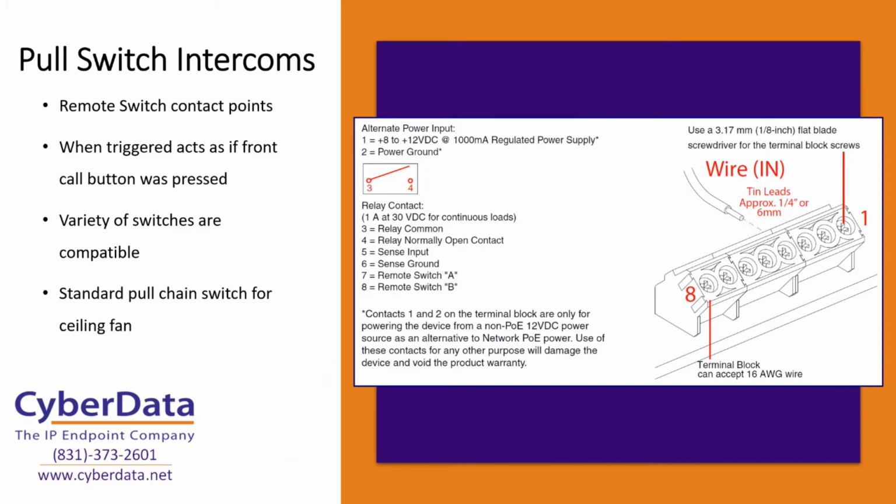Of course, you can buy it from us and request that we do it. There is a minimum order quantity and all that kind of stuff that goes with it. But with our products, once you buy it, they're your product and you can do whatever you want with them. You might void your warranty, not in this case, but you can basically do whatever you want with the product. And this is how you would wire up and basically make your own pull switch intercoms.